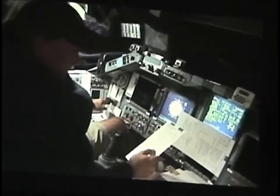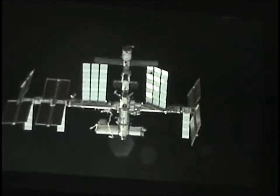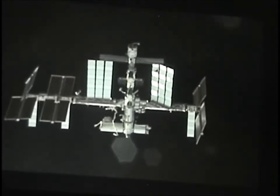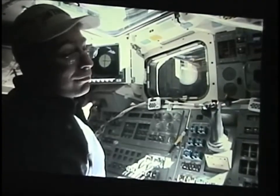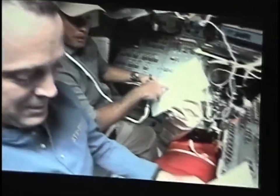And then the next day, we get to rendezvous with the station. It was a nice sight to see. From here on in, the commander's flying. We'll come up underneath it to about 600 feet. When we get there, he's going to do a backflip with the vehicle so they can take pictures of our belly. And then once that happens, we'll move on to the front and back on in.